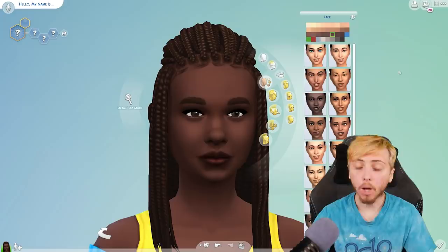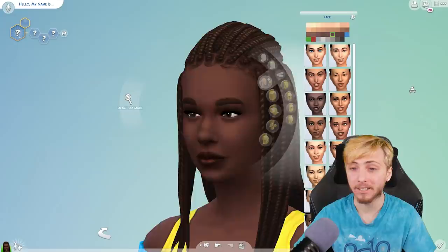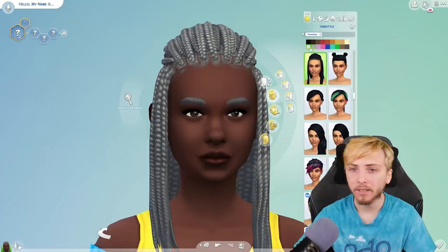Oh, another thing is actually on our screen right here. They've actually added baby hairs to this hairstyle, and I'm gonna be honest, I actually really like it. I think that this looks amazing. Let me change the hair color and make it a little bit lighter so it's a little easier to see in case you have your brightness down. There we go.